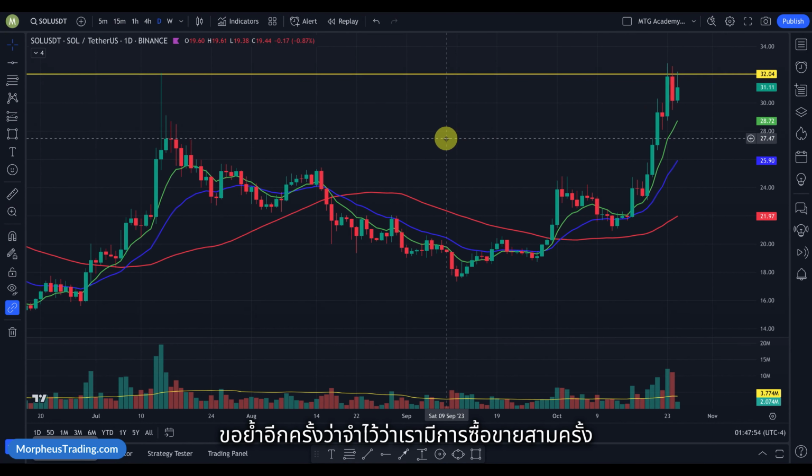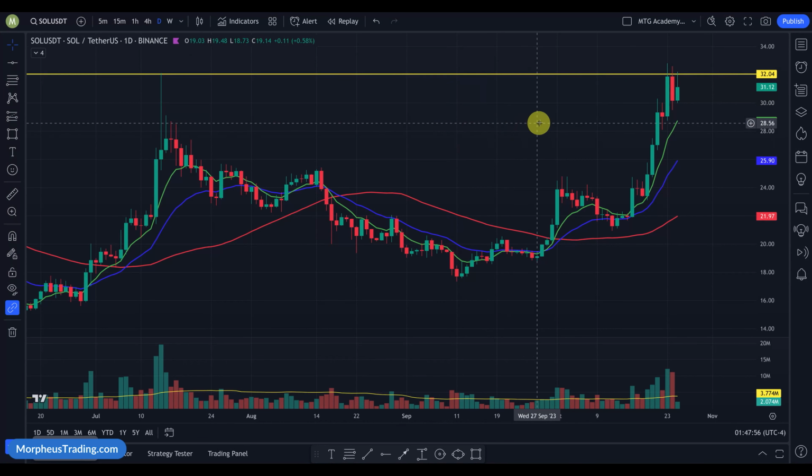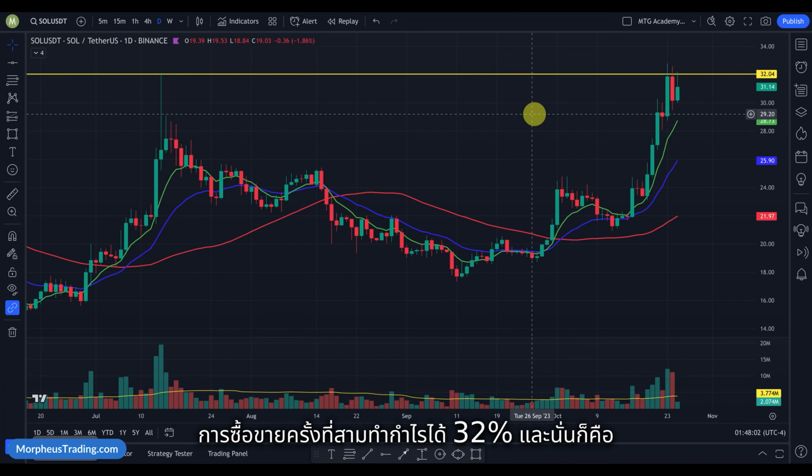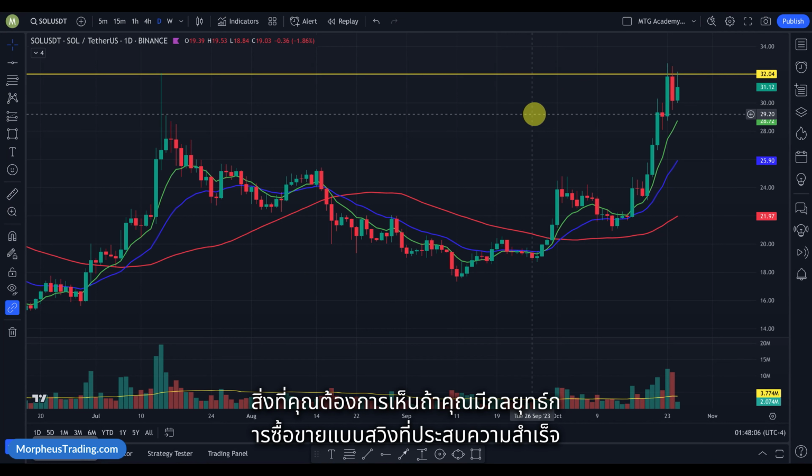So again, just to recap, remember we had 3 trades. The first one was a loser. We lost 6%, but the second trade made a 26% gain. Third trade made a 32% gain. And that's what you want to see if you have a successful swing trading strategy.